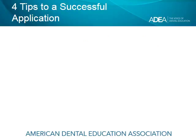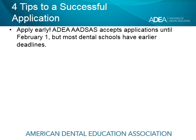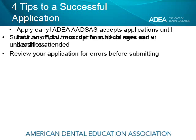So here are 4 tips to a successful application. Apply early. Make sure that you submit your application way in advance. We always have a tremendous amount of applicants applying to dental school on June 2nd, so make sure you get that application in to us early.